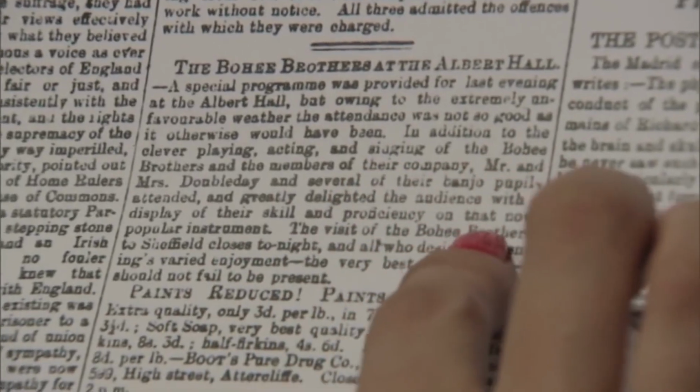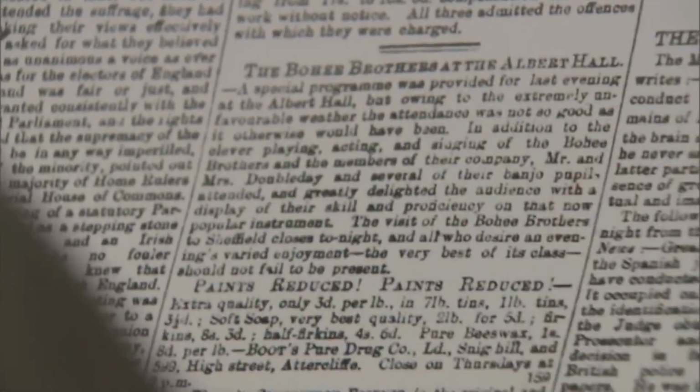In addition to the clever playing, acting and singing of the Bowie brothers and the members of their company, Mr. and Mrs. Doubleday and several of their banjo pupils attended and greatly delighted the audience with the display of their skill and proficiency on that now popular instrument.